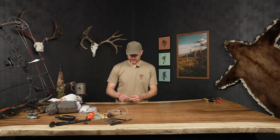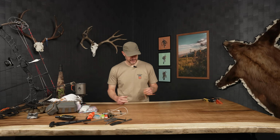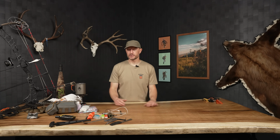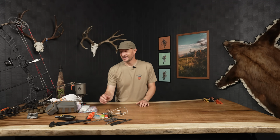Other gear that I take with me for my bow, so I do take a hunk of D-loop cord. If I had an issue with my D-loop, I could replace that. So this is BCY number 23. Number 23 is the best D-loop. Most of you are probably using 24, but I would suggest 23 because I think it's a superior product.